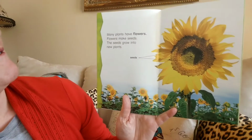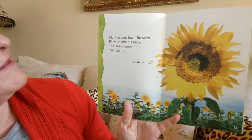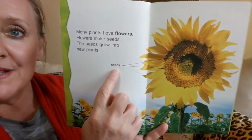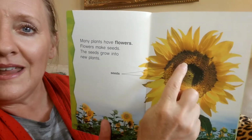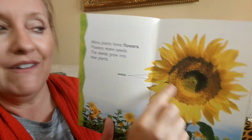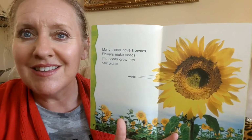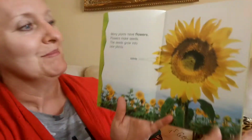Many plants have flowers. Flowers make seeds. The seeds grow into new plants. And that word says seeds, and it's pointing to the center of the flower where the seeds are. Do you know that you can eat sunflower seeds? They're very yummy too.